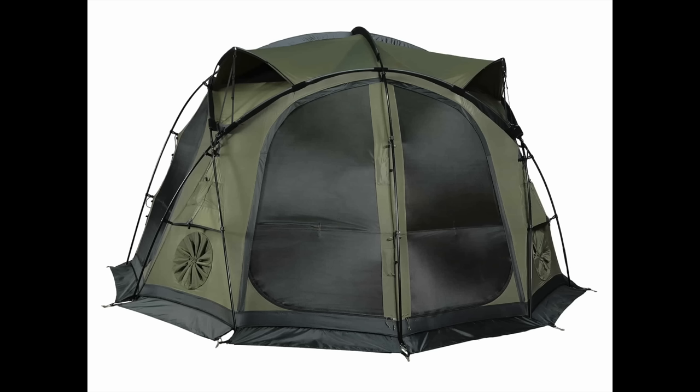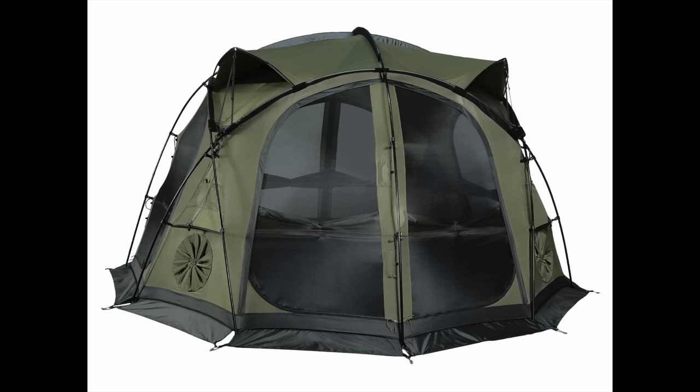Before I even talk about those, let's go over some points of interest that I have concerning this tent, concerning this product. So, first off, I think the tent looks awesome. I love everything about the tent based upon those pictures and this information alone, with the exception of the price. The tent features 8 doors.